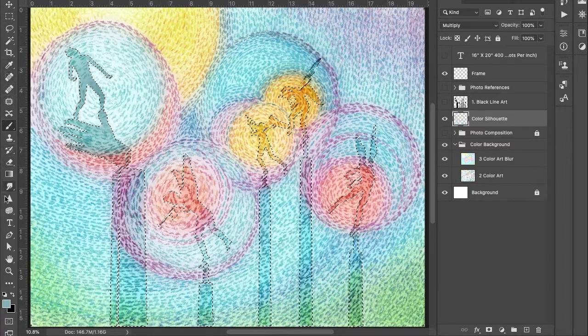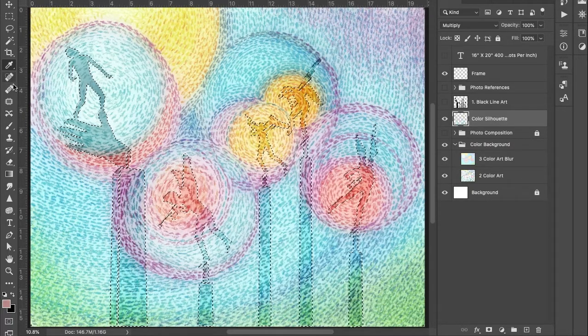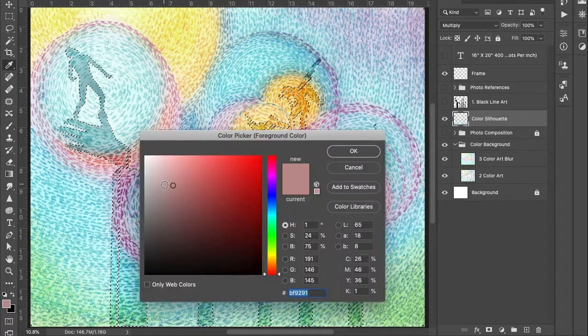Now I want to pick up a color from the artwork itself. I'm going to go right in here. And I'm going to go just a little bit darker again. Okay, that's good. Go back to the brush tool. A little bit, and I'm going to go a little bit lighter with this one.